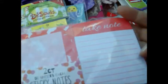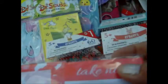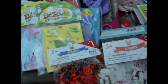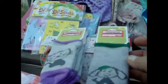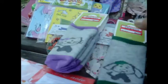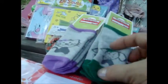And then these two notes, and this one was really cute, I thought, because it looks like a pad that you would write your orders on for your diner, your patisserie, what have you. And then this one is just a little, they're sticky notes. This one's just for fun. Also found these two little sets of socks. There's two socks each, and one has a dog and one has a cat. They were $1.40 on clearance in the baby aisle, and they would be perfect for your bigger dolls.